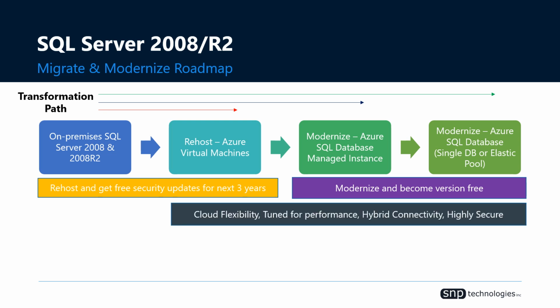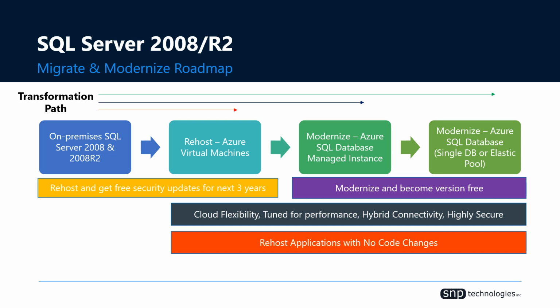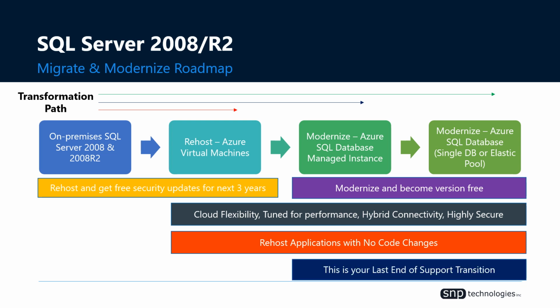Both migration options, to virtual machines in Azure or to Azure SQL Database, Managed Instance, Single Database, or Elastic Pool, provide the flexibility, performance, hybrid connectivity, and security that will keep your data safe and your business compliant. In addition, it is possible to migrate to both virtual machines in Azure and Azure SQL Database Managed Instance with no code changes. One of the biggest benefits of modernizing your SQL Server 2008 R2 infrastructure is that you will never have to deal with another end of support transition.